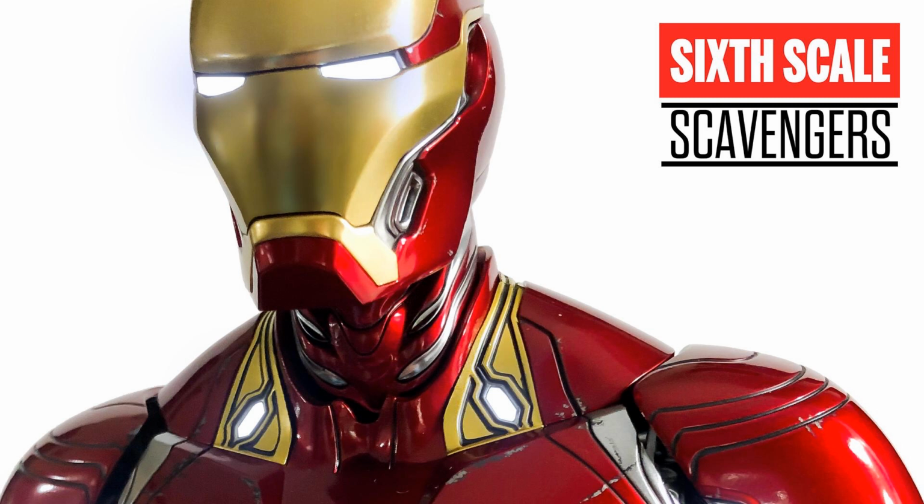What they did with this one, you can easily rip out the face mask and it'll pop out the neck joint, really simply, and you can pop in the head sculpt. So I actually have the head sculpt on my figure now, and it looks awesome. It's perfectly sized. It looks really good.